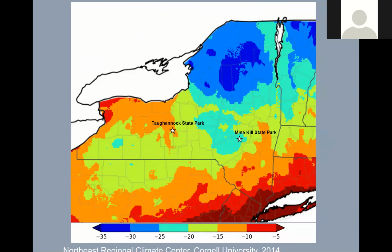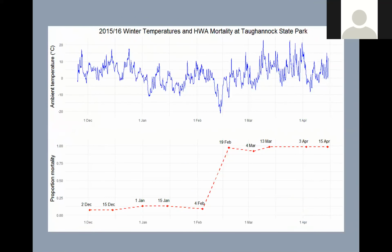And so I've been looking at two study sites, Minekill State Park and Teganic State Park. Minekill is perhaps the coldest place where we have HWA, and Teganic, it's pretty warm. It's in the banana belt sort of the Lake Ontario plain. It's on Cayuga Lake near Ithaca. And the interesting thing is that we've been studying mortality at these sites for a number of years now.